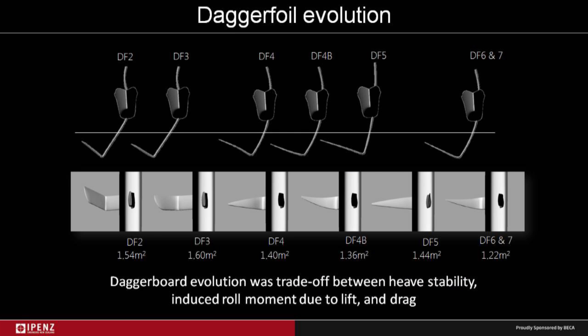So the Daggerfoil evolution. Daggerfoil 2 was the one you saw on the Waka there. Daggerfoil 1 is not there. We started building it, and then from things we were learning in the office and on the water with our SL33 testing, we superseded it, and it was obsolete before we even had a chance to build it. So it didn't get built. It was an L-shaped thing over here, and the mould tooling got built, but we scrapped it.